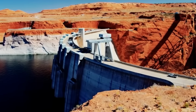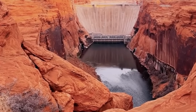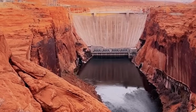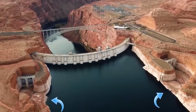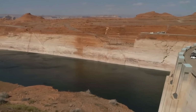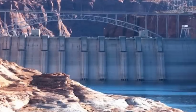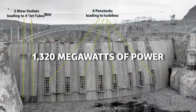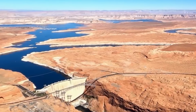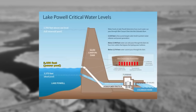Glen Canyon Dam has 3 separate systems for releasing water downstream, each operating at a different lake elevation. At the top, spillway tunnels: emergency overflow only, activated at full pool, used only in rare emergencies. In the middle, penstocks: 8 turbine intakes that generate 1,320 megawatts of power and regulate the river's daily flow. This is how the dam operates under normal conditions.